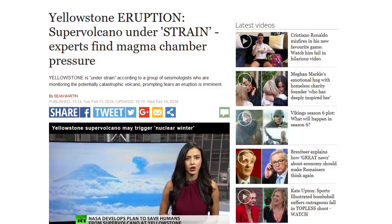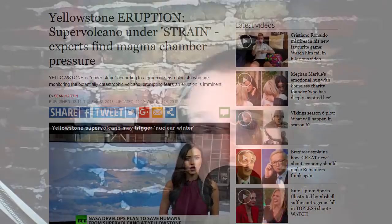So to the Express we go over in the UK. They say Yellowstone is under strain as experts find magma chamber pressure. Well, of course, if it's a magma chamber, I would imagine that you'd find some pressure. I don't know. Call me crazy. Says here, a process known as deformation, where subsurface rocks subtly change shapes, is occurring beneath the surface of Yellowstone, which alerts experts. Researchers state deformation occurs when there's a change in the amount of pressure in the magma chamber, and experts are keeping an eye on this development.